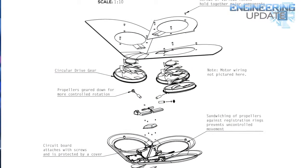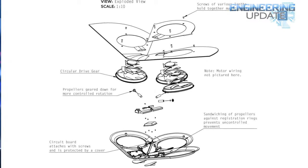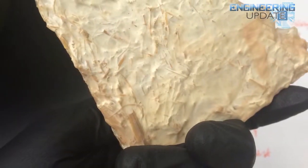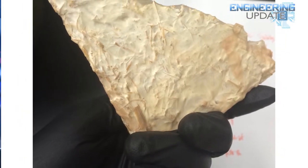So a team of students from Stanford, Brown, and Spelman College have created a biodegradable drone. The drone is made from fibrous mycelium, which is a root-like material found in fungi. The material is covered in cellulose, and all the circuits are printed using silver nanoparticle ink.